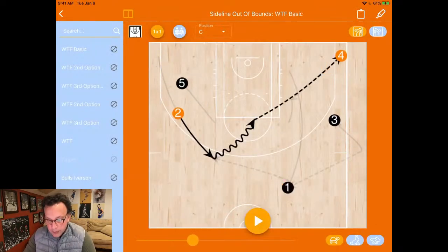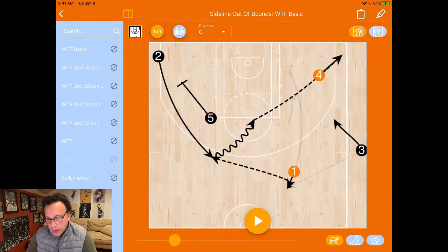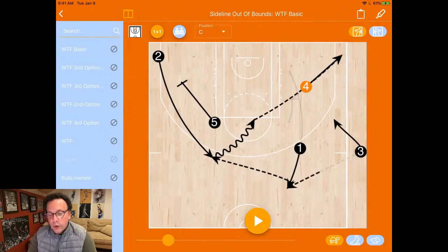So let's pick this up from where we left off. So now I kind of had it where he catches the ball and then curls, but the two is basically curling all the way through on the catch into the lane. So if you notice what happened here, it's pretty simple on the weak side. You can do two different things.